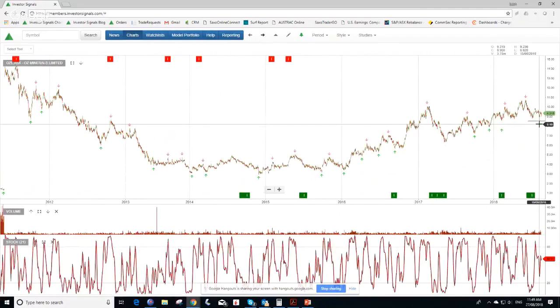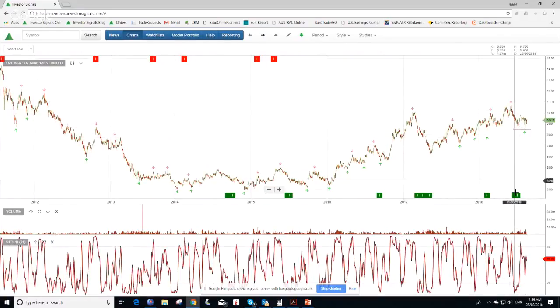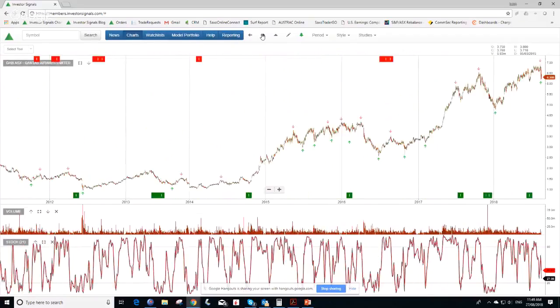Oz Minerals, so exposure to predominantly copper and gold, but at around this sort of 840, it looks like reasonable support. I consider Oz Minerals, obviously, it'll have a little more volatility than, say, BHP and Rio, so you may want to think about running stop losses on these names, but we're under algorithm buy conditions, and I've added Oz Minerals onto the high conviction list as well.